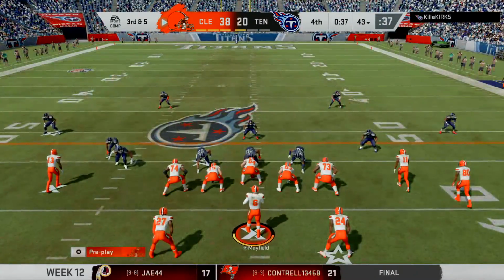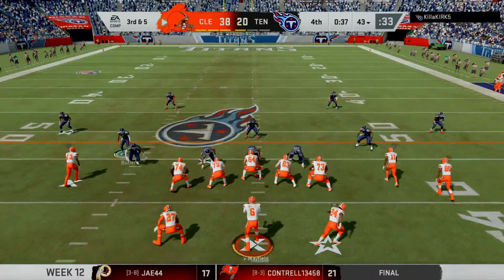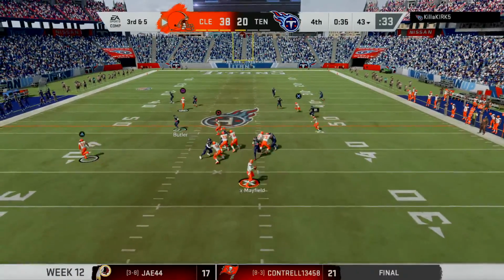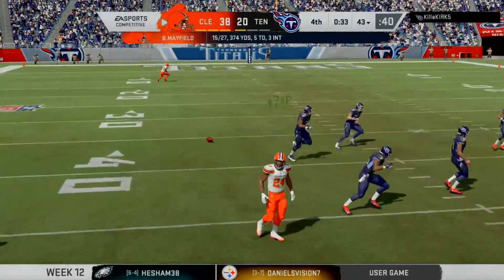The Browns on 3rd down. They're at 50%, 4 for 8. This will be 3rd and 5. From the shotgun, it's Mayfield. And that will be incomplete.